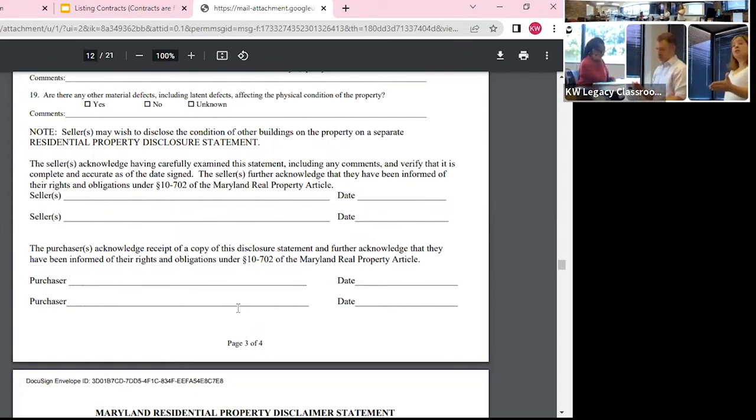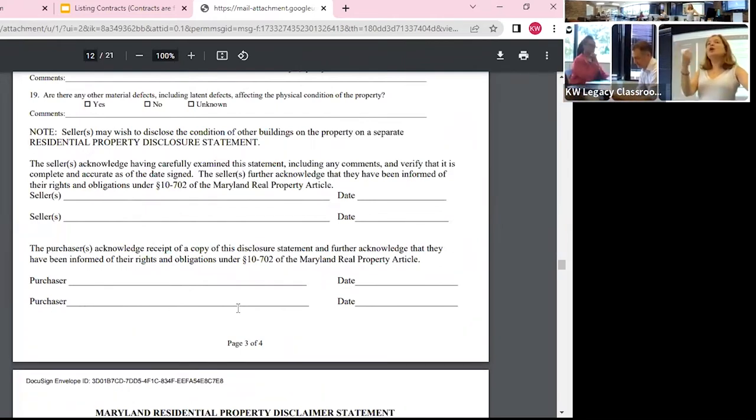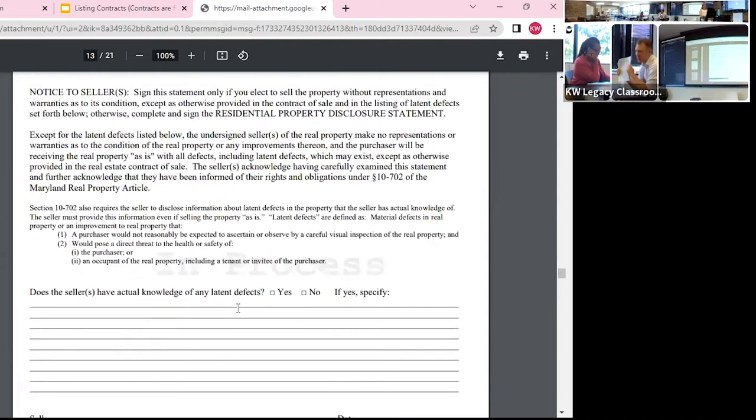Now, if he says, well, I do know that when it rains, this whole thing leaks. Okay, we do need to disclose that. If he's like, are we sure? Yeah, because you just said it. Now I heard it. So legally, yes, you have to disclose it. If they say something to you and now you know it, and they don't want to write it, well, you have to. All of these are material facts that would potentially change the value or price of that home.